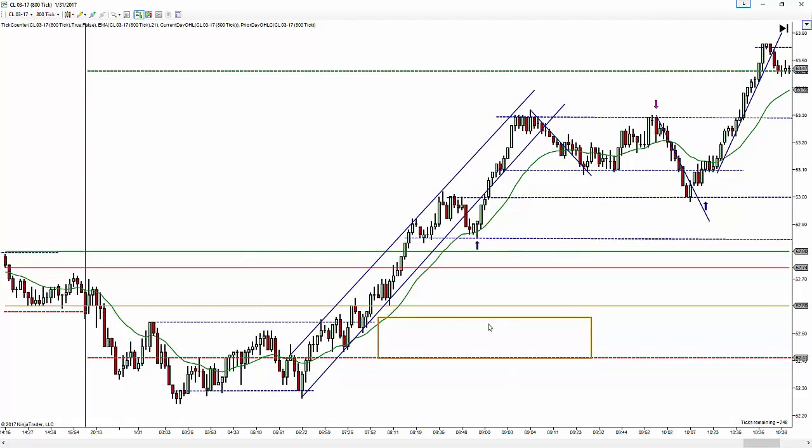I did a demonstration trade this morning. We'll talk a little about what happened in the overnight. Early this morning, about 6:30, price started to move up. We had this move up just close to the open.